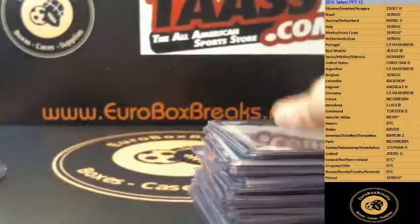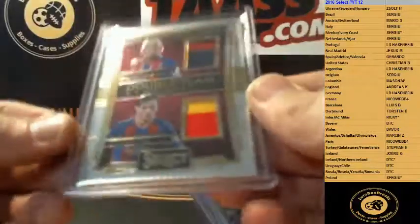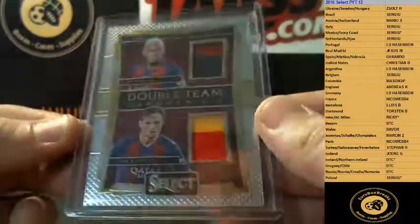Mauro Icardi, Inter to 99. Yarmolenko for Ukraine to 199. Tie-dye patch, Stefan de Vrij to 30, Netherlands. Isco autograph to 50, and dual patch for Barcelona as Neymar and Rakitic was not numbered, just a regular jersey.